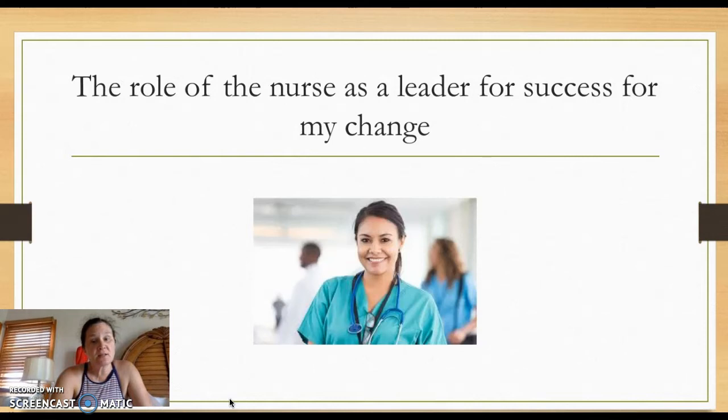So this is a big thing, and also to keep the consistency. And being a leader in the nursing field is important to have that positive attitude. Change is always difficult, and as a leader, it's important for us to be that positive role model for the other staff.